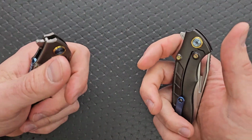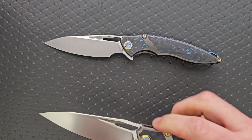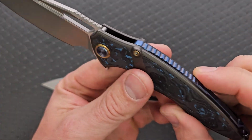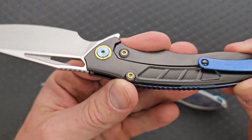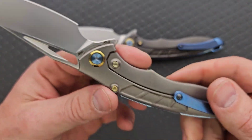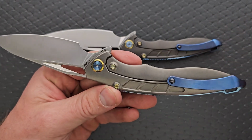Okay. Do we need to do anything else? I don't think so. Let's talk about some of the differences here. So they chose a darker finish on the titanium frame, at least on this one. And I got to tell you, personally, I think they're both nice. I think that the titanium looks really cool and very different from what we normally see.